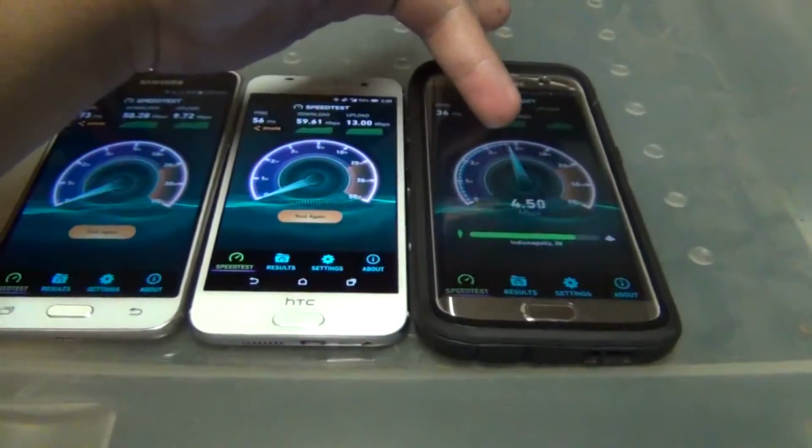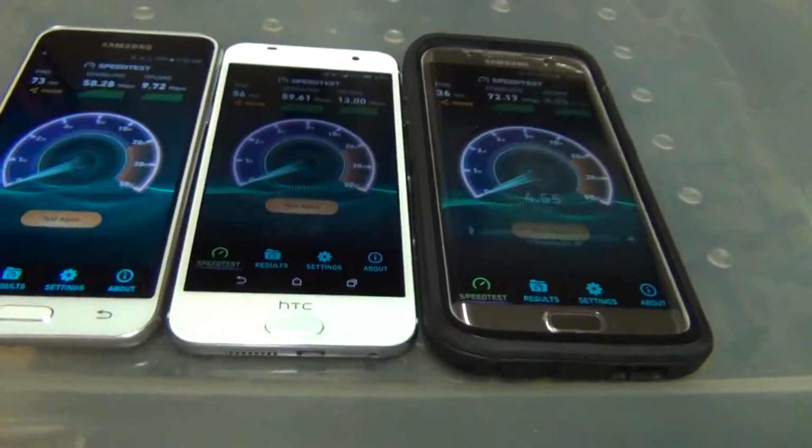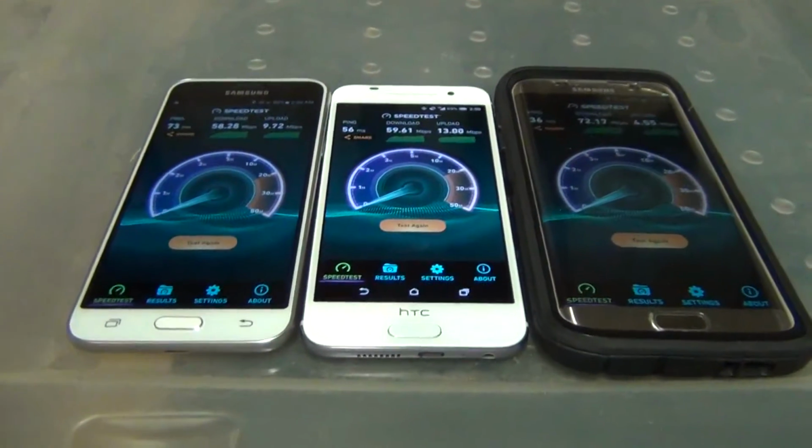So we almost got 5 megabit upload here on this device, 13 megabits upload, and 9.72. So at this point, I'm going to say each provider is actually pretty damn good. You just have to be, okay, really, what it comes down to is: is your tower unloaded? That's what it comes down to. Is your tower unloaded or not?